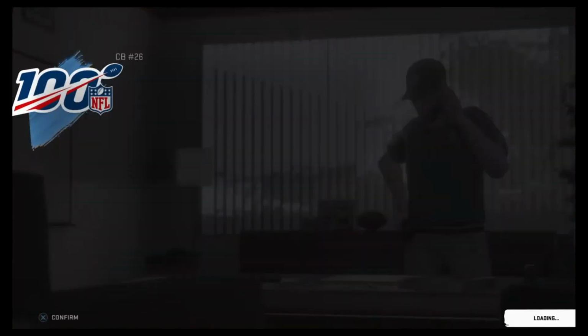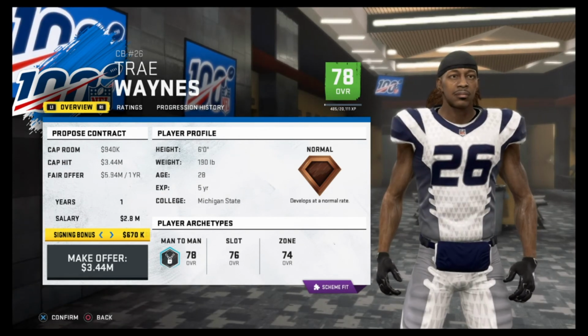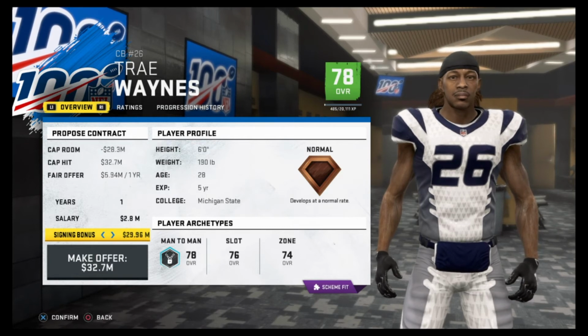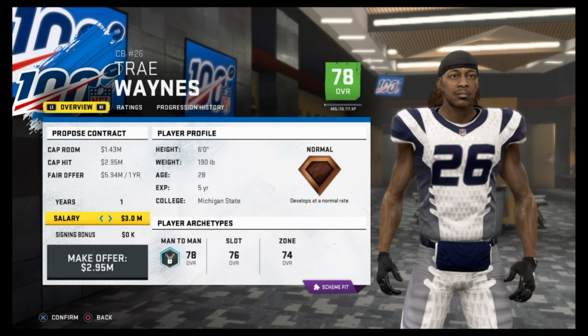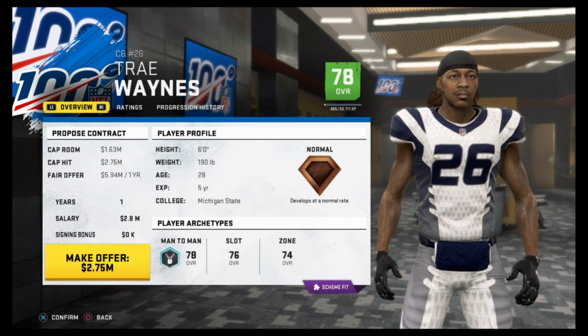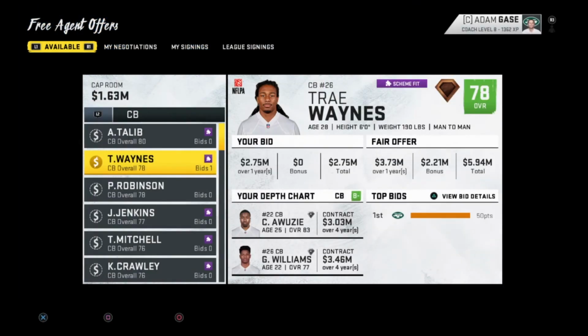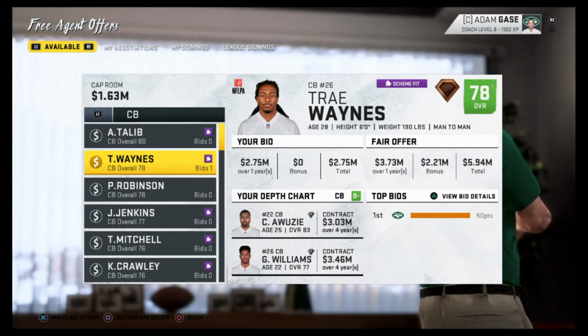So we're going to advance this a little bit. We're going to try to reel in Trey Waynes. We need corners. 78 overall. Not the greatest, but he had his moments in Minnesota. He would be a nice little pickup for us. All right. We'll see if we can get him.